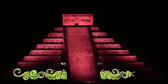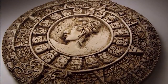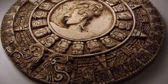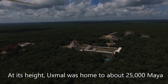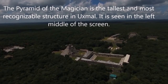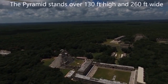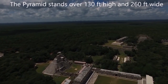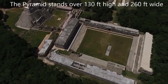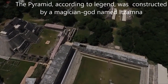The pyramid's 9 stages, bisected by a staircase on each side, represent the 18 months of the Mayan calendar year. Uxmal, meaning built 3 times in the Mayan language, is one of the best preserved pre-Columbian sites in Mexico. The most recognizable and tallest structure is the Pyramid of the Magician.